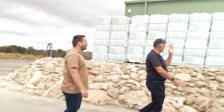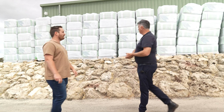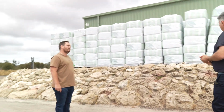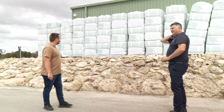Yep, it comes out of Europe. We bring it in by the 40-foot container. Yeah, it's a lot more expensive, but it's a lot better and a lot more consistent than what we can get locally. You literally ring them up, tell them what you're growing. They say, well, this is what we recommend, and yeah, so send them money.